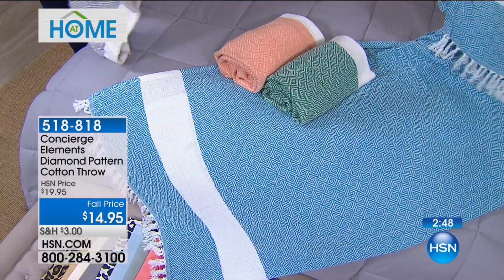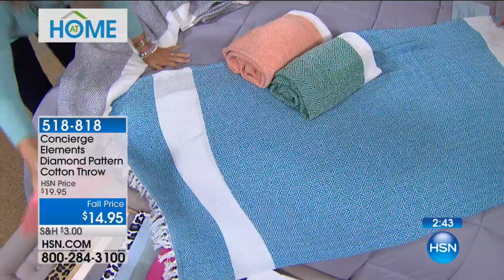Do you think that's going to work? I think that I would... I don't know. Let's see. So if you did these sheets and then you just threw that over the bed as an accent. Definitely. I love that.